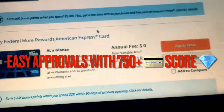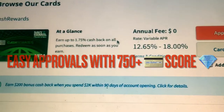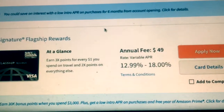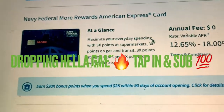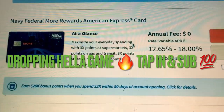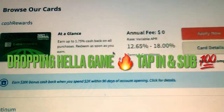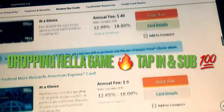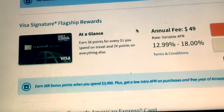And then I got this one too. So after 1 year, I had this card, and I got a $6,000 credit line. And then about a year later, I applied again for another credit card. I got this credit card, the Navy Federal Amex, and I got approved for a $15,000 limit. So I got a $15,000 limit and a $6,000 limit. 2 cards. Now Navy Federal, you can apply for 3 credit cards with them. So out of these cards, you can get 3. And this is the big boy card right here, the flagship card, the Visa signature.